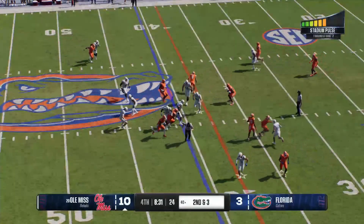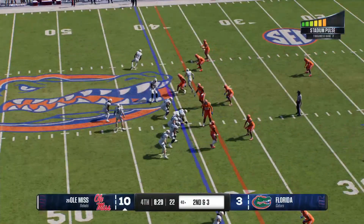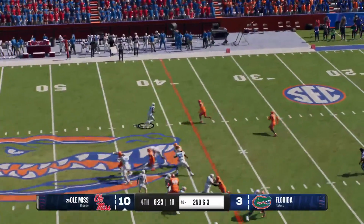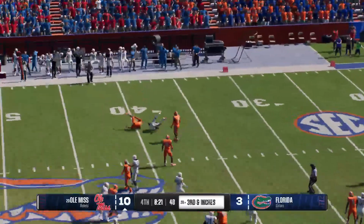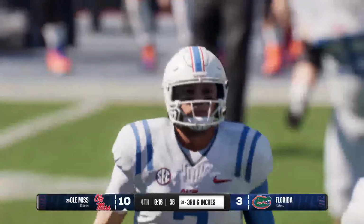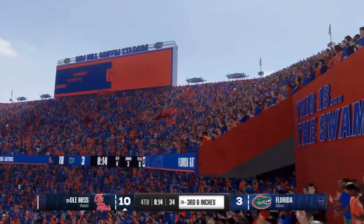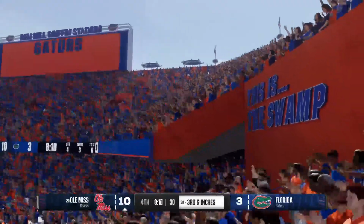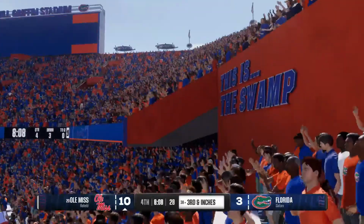The Rebels in the hurry-up. Caught behind the line. It's Harris. Didn't pick up a lot there. Moved it forward just a few. Great play by the cornerback. He was just way too physical at the point of attack. He beat his man trying to block him, and he tackled that receiver in the square.